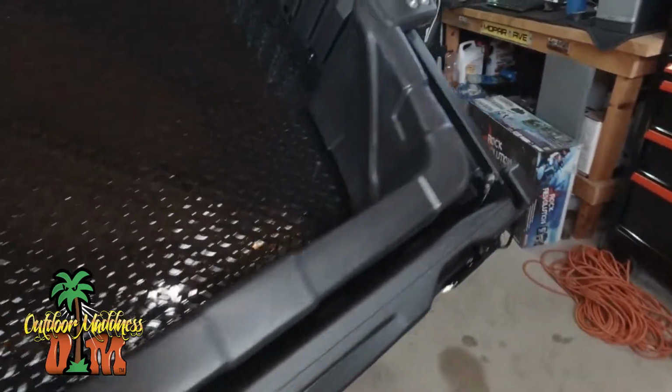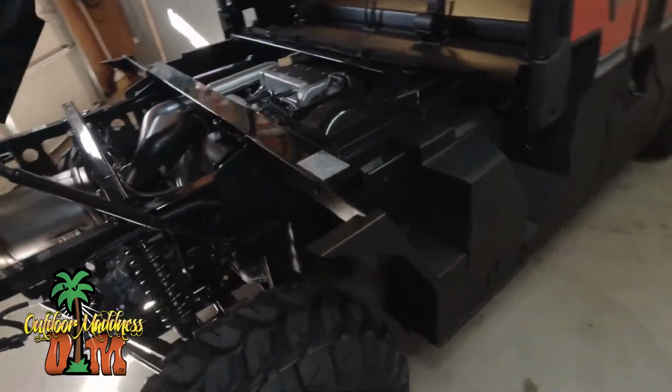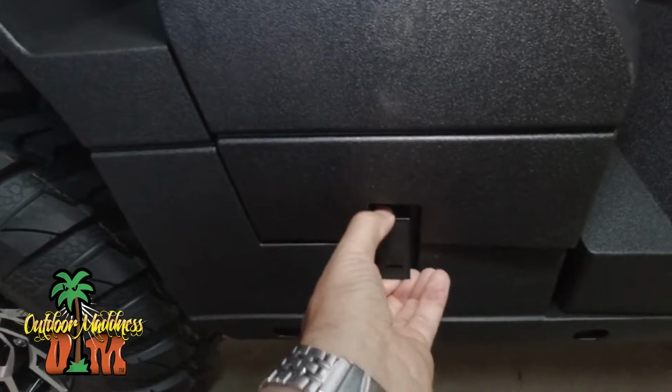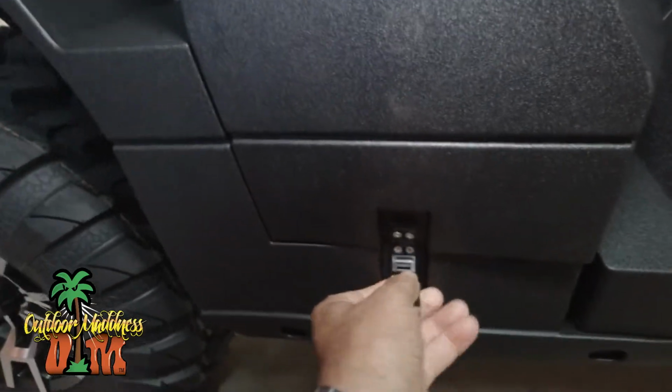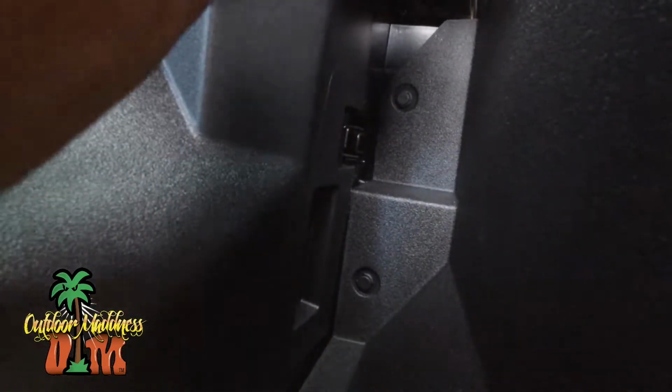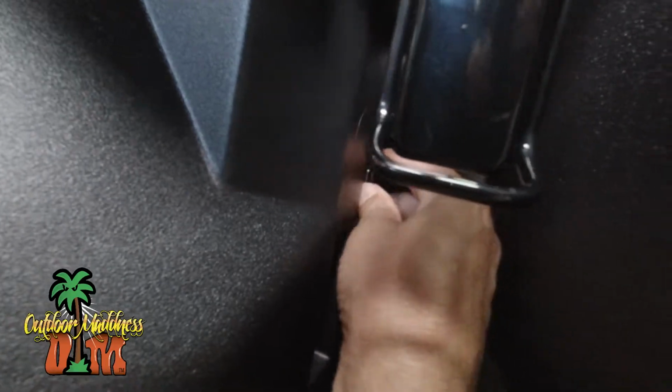Let's come back on this side. So you just pop this open. And then right over here, can you guys see that clip right there? It's just like on the FXT. Pop that open.